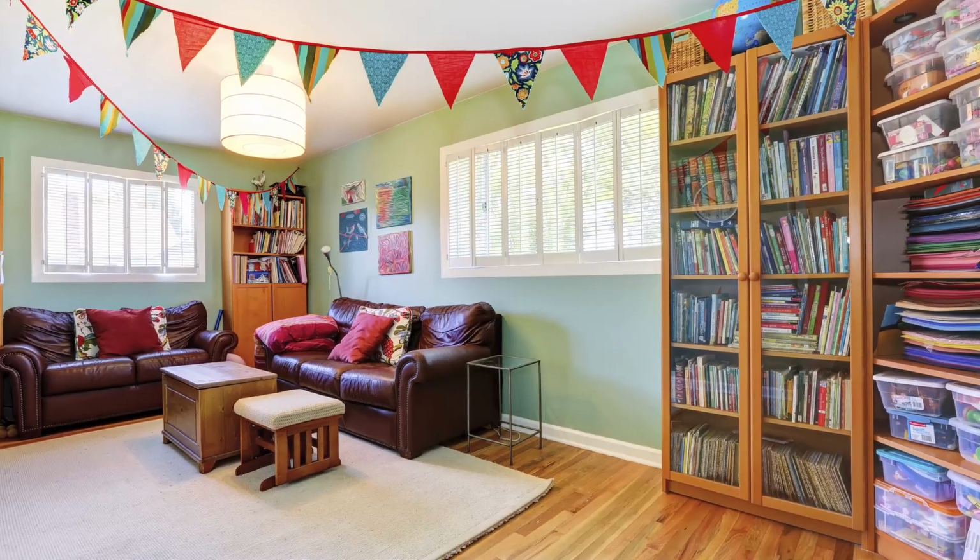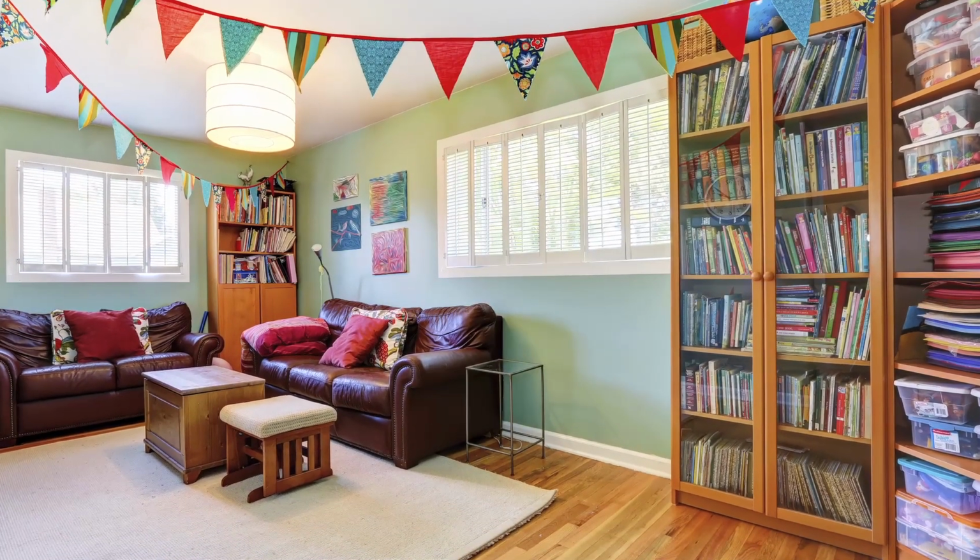A great way to bring in a true bohemian spirit is with lots of old books. Display an impressive collection of hardbacks to really complete the look.